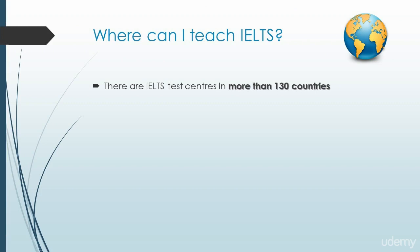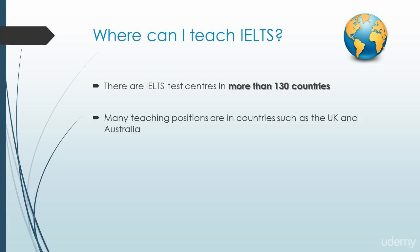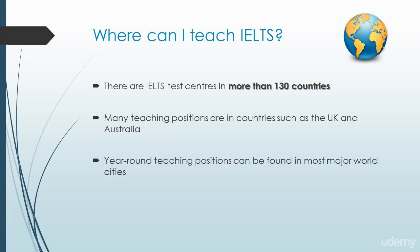So where can I teach IELTS? There are IELTS test centres in more than 130 countries, so in theory there are IELTS teaching opportunities in more than 130 countries as well. Many teaching positions are in countries such as the UK and Australia, which receive a lot of international students, though demand in these countries can be very seasonal. Year-round teaching positions can be found in most major world cities, where there should also be ample private teaching opportunities.